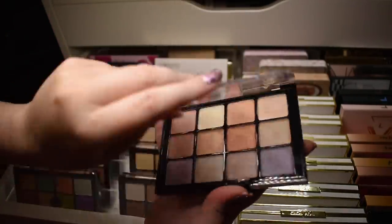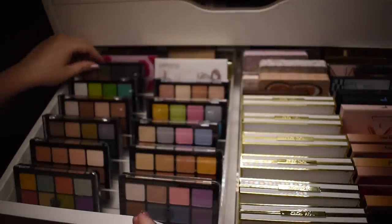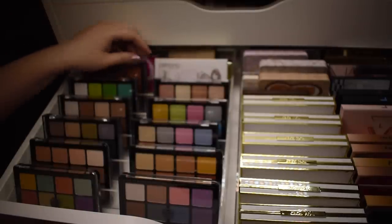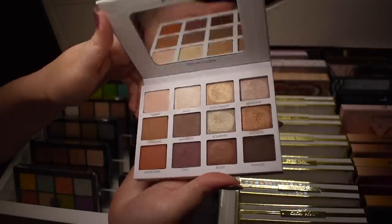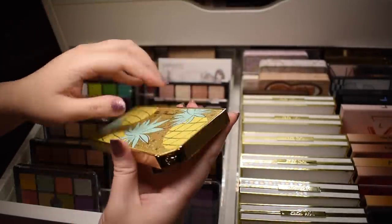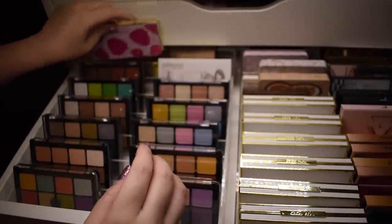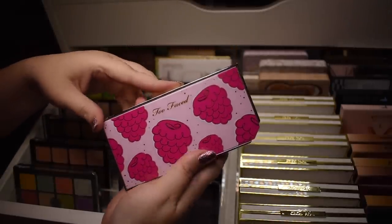This is their Paris palette. And dark mattes. This is the Persona Identity palette. And the Too Faced Pineapple palette here, and the raspberry one here. I think that packaging's pretty cute too.